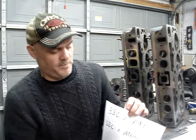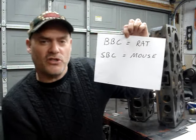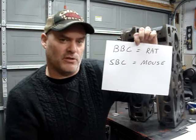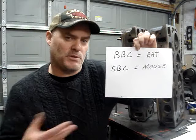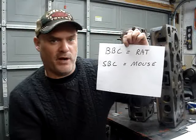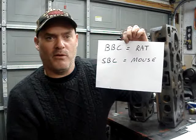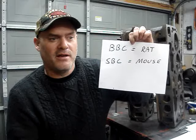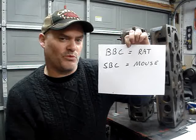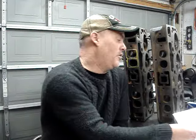Now, in the late 60s, early 70s, this is just a bit of trivia for you, but the big block Chevy engines became known as a rat engine because they were trying to contrast them with the small blocks. A small block Chevrolet became known, the slang term was, well, that's a mouse, and the big block Chevy became what's known as a rat. So in the hot rod world, in the high performance world, you might hear, yeah, that car's got a rat, or it's got a mouse. That was a slang term that was pretty popular.